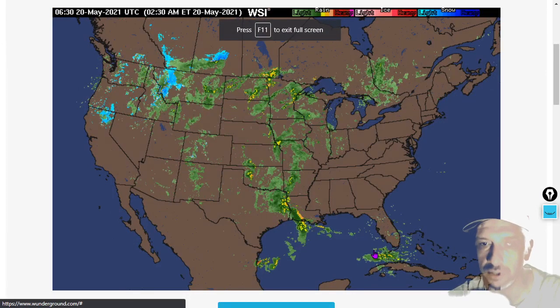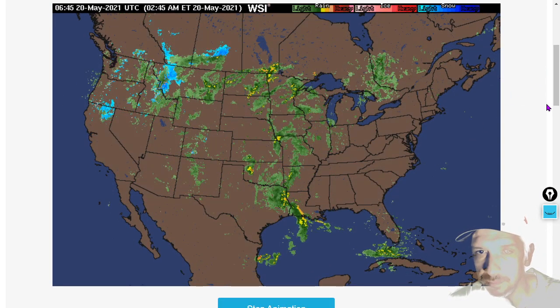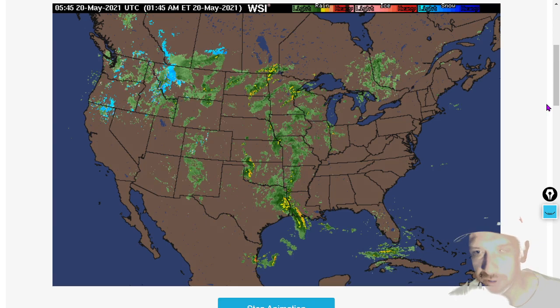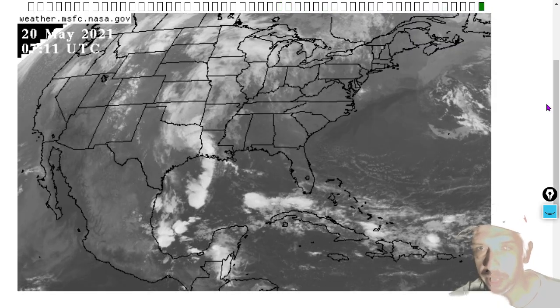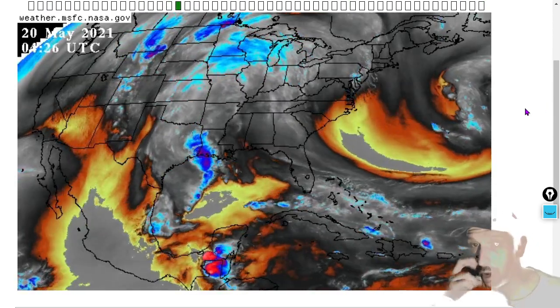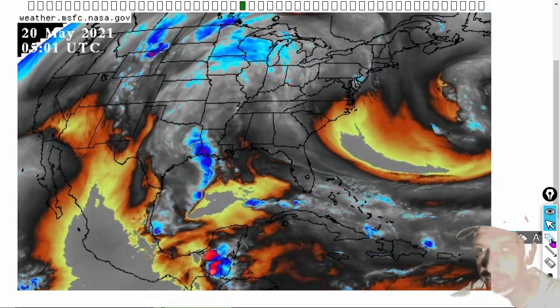Continuing on, here's the U.S. Doppler radar map. Lots of moisture here, west of the Mississippi. East of the Mississippi, mostly dry conditions. Here's what's going on in the cloud layer. Here's the water vapor map, which should give you some insight into why all this moisture is stagnating, and it's because the jet stream is way over here.